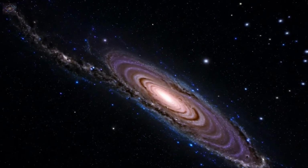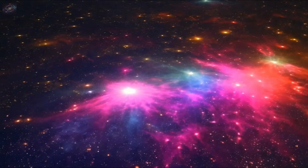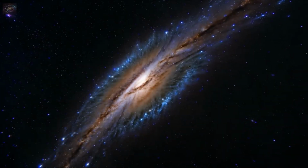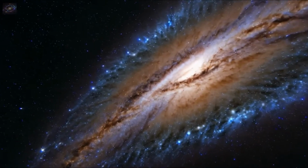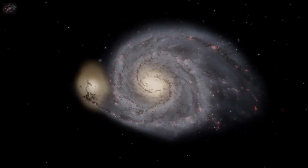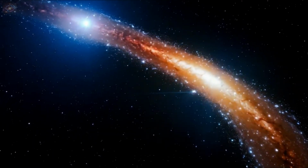Simulations show that the smaller galaxy, often referred to as the stellar intruder, is gradually losing its distinct identity as it becomes engulfed by the larger whirlpool. This ongoing interaction provides a live demonstration of how galaxies grow and evolve through accretion and mergers, processes that are thought to have played a major role in the formation of massive elliptical galaxies observed today.